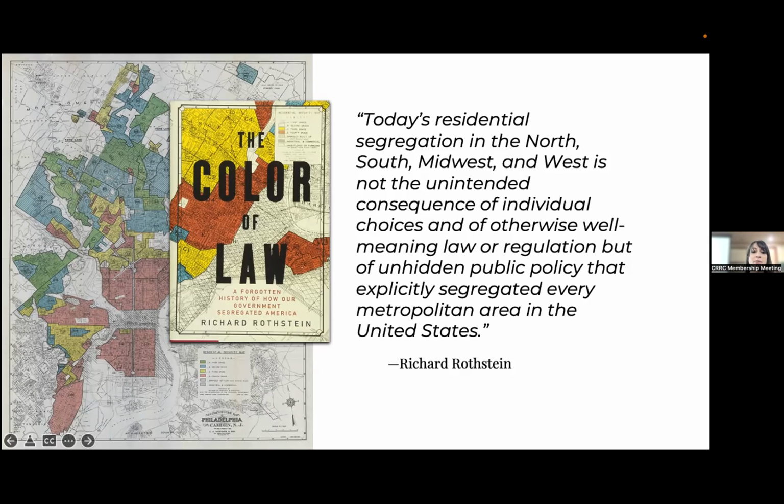The Color of Law by Richard Rothstein, shown here, serves as the text for the conversations and case studies in my course. And the quote here reads, "Today's residential segregation in the North, South, Midwest, and West in the United States is not the intended consequence of individual choices and of otherwise well-meaning law or regulation, but of unhidden public policy that explicitly segregated every metropolitan area in the United States."